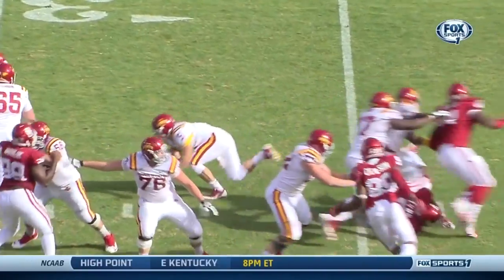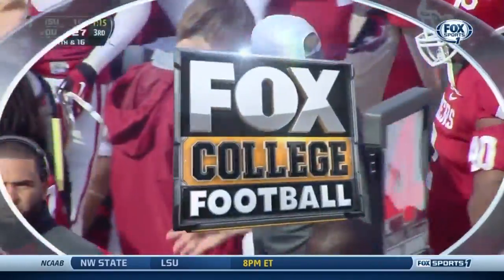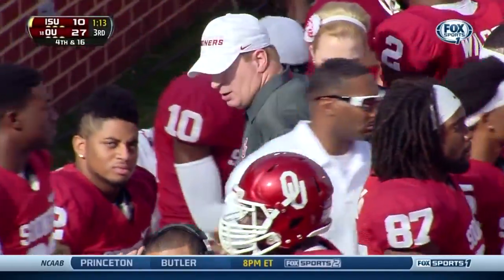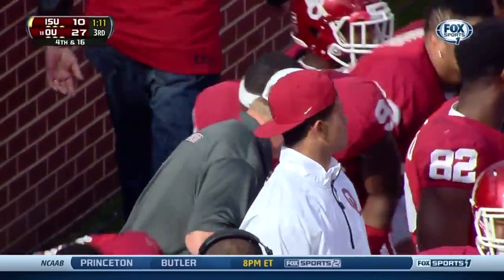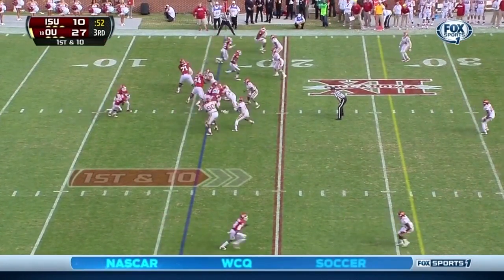It's just one of the things that the Stoops brothers, defensive coordinator Mike Stoops, that's what he's done here in the second half. He's bringing pressure, putting the quarterback under pressure in the pass game. Baylor taking on Texas Tech. Bears trying to stay undefeated.